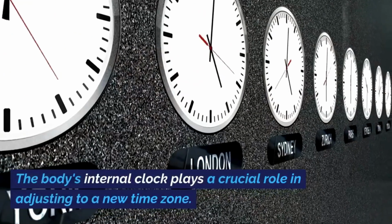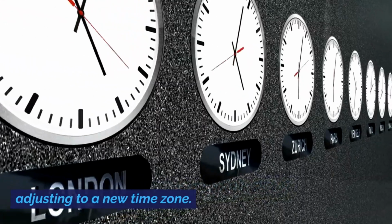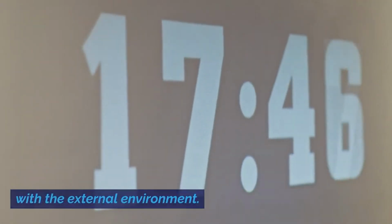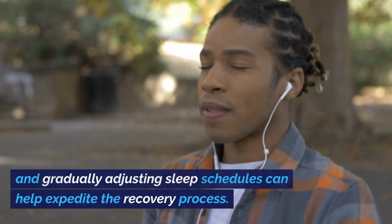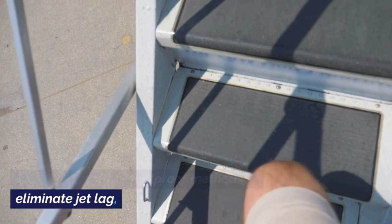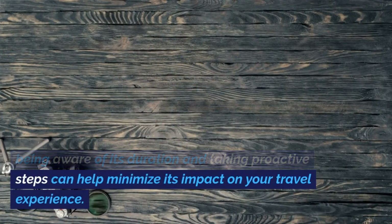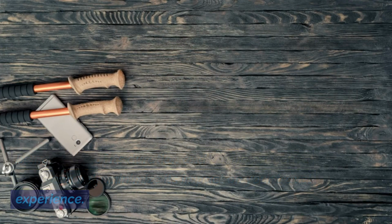The body's internal clock plays a crucial role in adjusting to a new time zone. It takes time for our internal clock to synchronize with the external environment. Exposure to natural light, staying hydrated, and gradually adjusting sleep schedules can help expedite the recovery process. While there are no foolproof methods to eliminate jet lag, being aware of its duration and taking proactive steps can help minimize its impact on your travel experience.